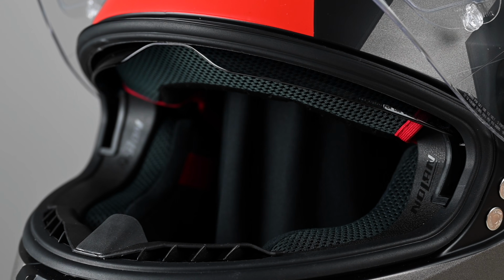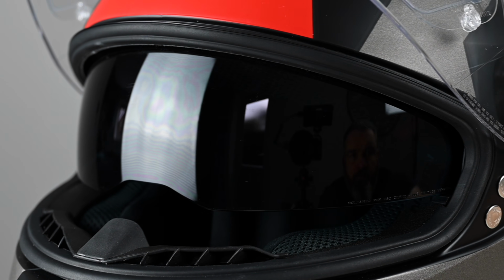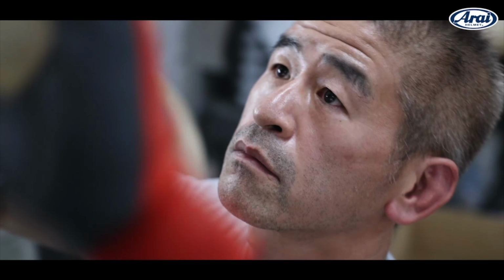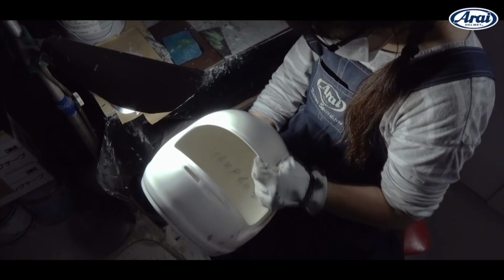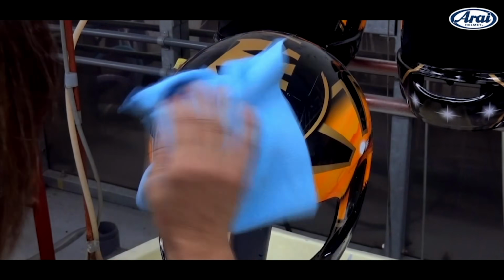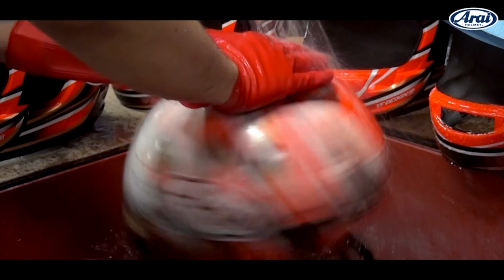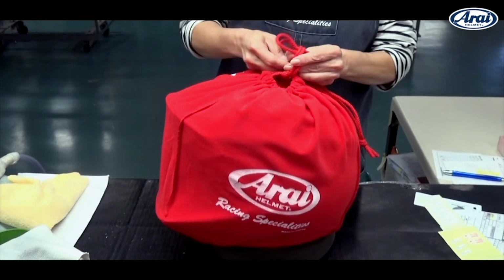Well, one aspect of Arai helmets is that they don't and are unlikely ever going to offer an internal drop down visor. As a company, they see that as a big safety compromise. They have to either make the shell larger to accommodate the mechanism with the same EPS thickness, or make the EPS thinner to make space. Neither of these options sit well with Arai.